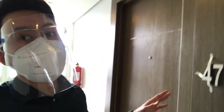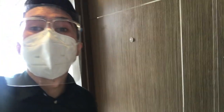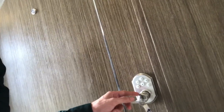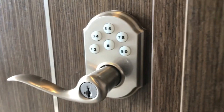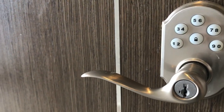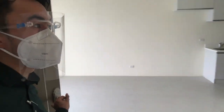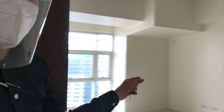Ayan, 35.55 square meters. So, actual unit na to. Door lock system. Ayan siya. Can use keys or pin code. So, battery operated siya.